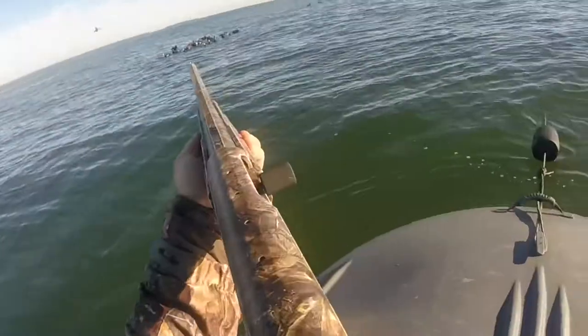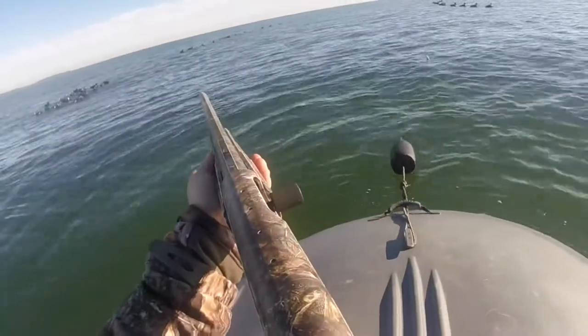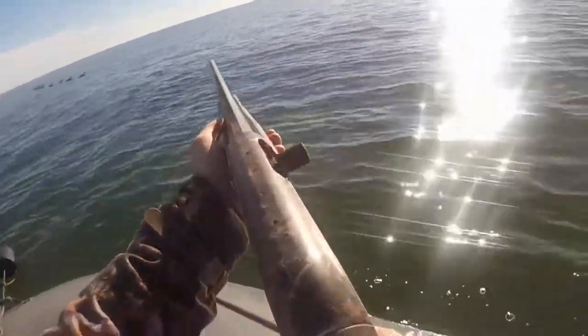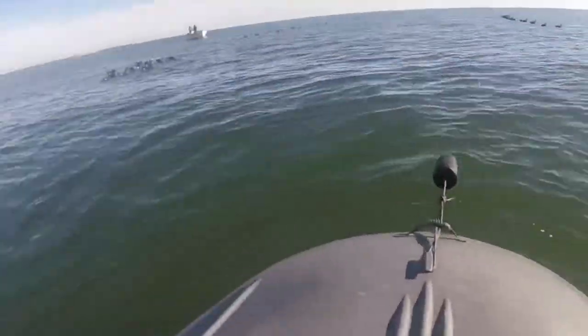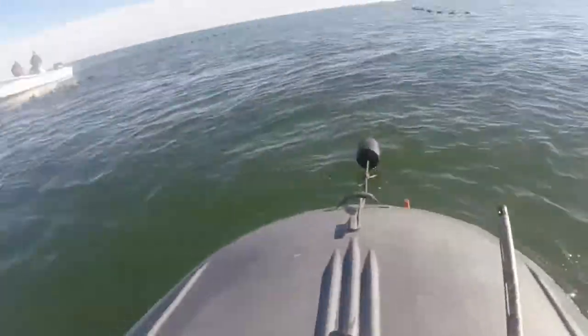Oh shit! Oh my god! I don't want to shoot his decoys. Got his ass that time. You good? Yep. I saw him flying between me and you. I know, it ain't worth a stupid bird, that's for sure. Damn, I almost was able to reach that one.